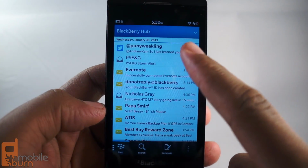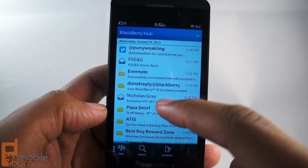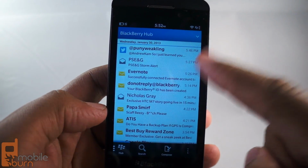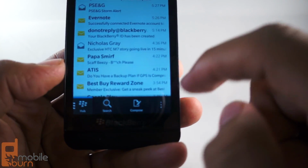But aside from that, in the hub, I have Twitter notifications, emails, unread and read. I have LinkedIn notifications, Facebook alerts, all types of things. If it can go in the hub, it'll be there. And you don't even have to just wait to reply to something. You can actually compose within the hub.